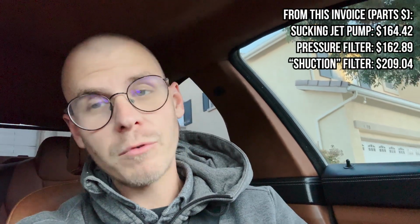The cost of fixing the transmission leak was $2,100, but it was a bit more of an extensive repair than just replacing the gasket that was leaking. Because the car does have 75,000 miles on it, my shop mechanic recommended that I replace the filter inside the transmission. Actually, according to the invoice here, there are 2 separate filters. There is a suction filter, which the labor for was $350, and then there was a pressure filter, which was $140.